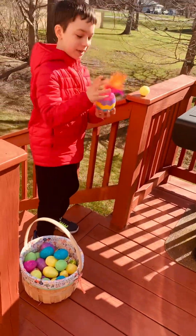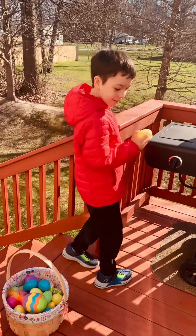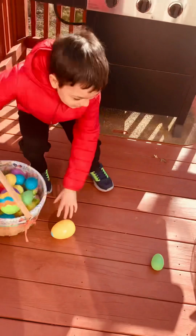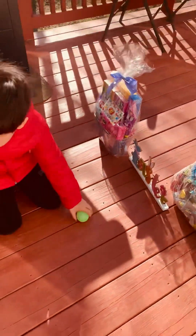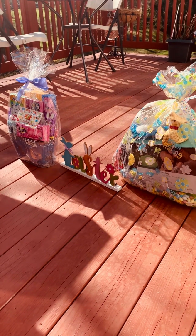A piggy bank. Oh, a yellow egg, another yellow egg, and ta-da! Some presents from the Easter Bunny.